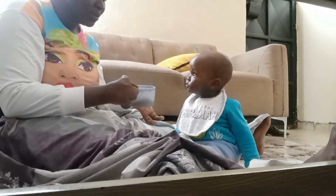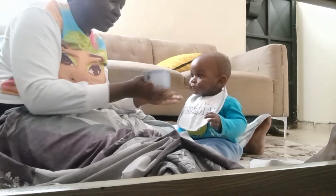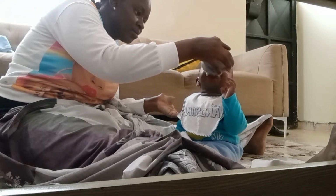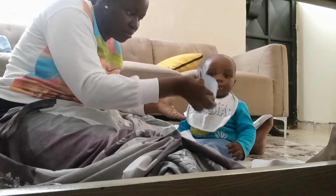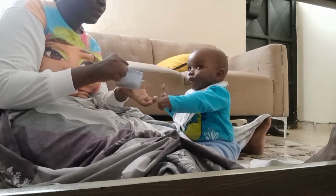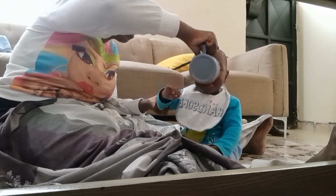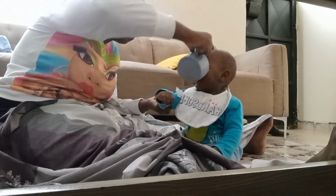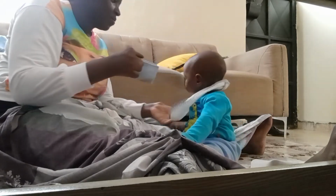I'm so grateful, because most of the time he doesn't refuse the porridge. At first he used to refuse, because the first day I cooked without milk, because that's what the doctor had told me to do. But I saw that the porridge is not good like that. So I had to add some small milk when I prepare it, and also a little bit of sugar so that it can be tasty. You can see he's really enjoying it, guys. Yeah, so let's go.